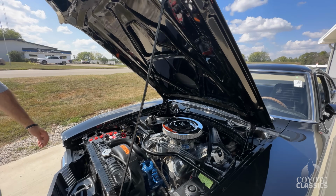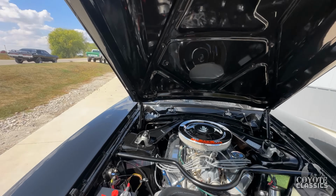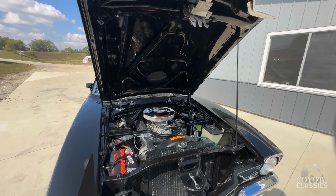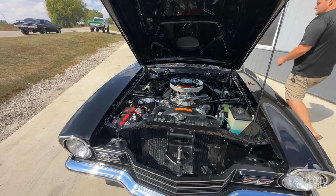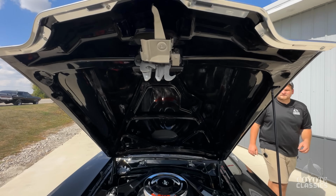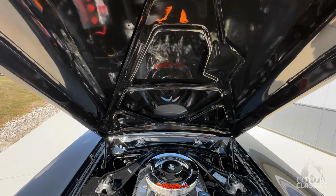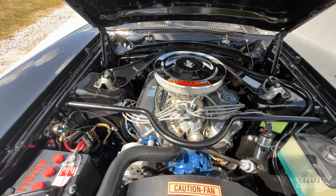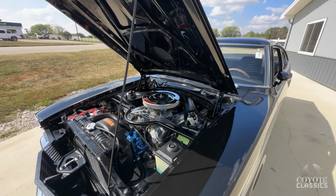Once you pop the hood, it just tells you everything you need to know about the quality of this car. The finish underneath the hood and around the car as a whole is excellent. If they go to our website, coyoteclassics.com, check out the floor pan pictures too. It's all painted gloss black underneath as well. Just a beautiful rotisserie restoration. It might be the nicest one out there, no doubt.